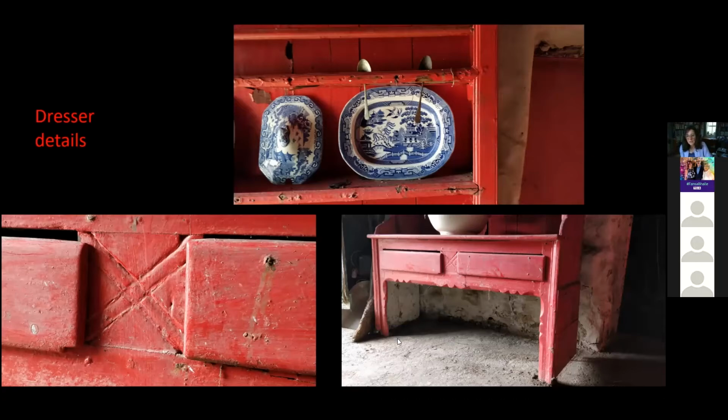And we know that this dresser has sunk into the ground. It's become a lot lower because of the pattern of the way the chamfers disappear into the ground and aren't finished. So it's lower than it would have been. And this is very nice. There's a bit of decoration in the center, this very simple cross shape.